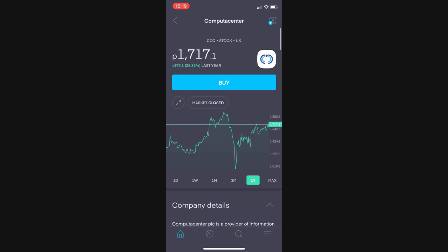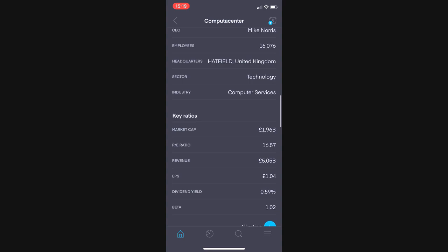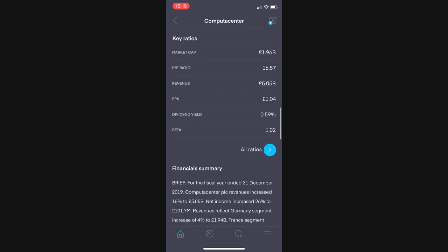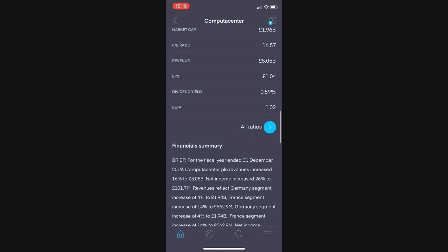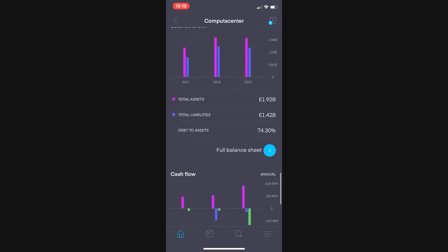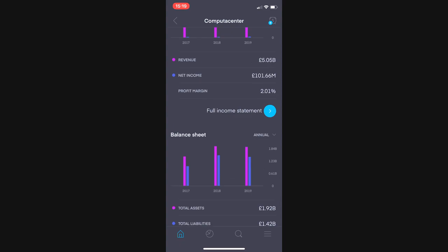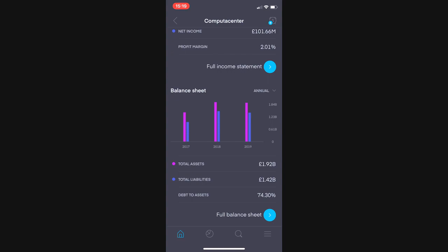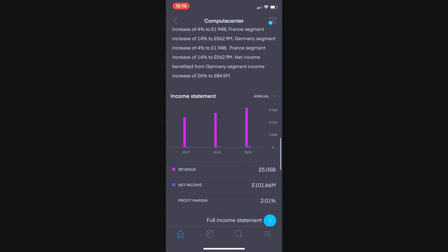So its ticker is CCC, nice and easy to remember. Has a market cap of 1.96 billion, a PE ratio of 16.57, revenue of 5.05 billion, earnings of £1.4 per share, dividend yield of 0.59%, a net income of £106 million, a profit margin which is reasonably low actually, which is something I'd be a little bit concerned about at 2%, but profit is profit, especially when they've got a revenue as massive as theirs. And their debt to assets ratio is 74%, which is a little bit higher than we would like, but nowhere near the alarm bells ringing at 100%.